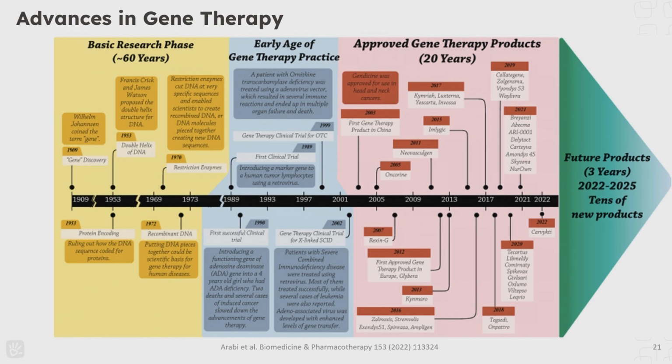But where we are now is, we're on the part of the curve where we're going to see a whole bunch of new gene therapies. And diseases that we thought we'd never be able to treat are now treatable. And some of these treatments, I will say, are actually cures. If you look at some diseases like sickle cell, there's potential genetic therapy, or hemophilia, where a genetic therapy was just approved. That's actually a cure for the patient.